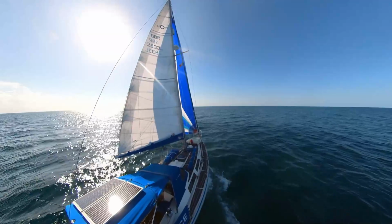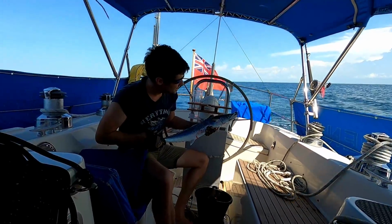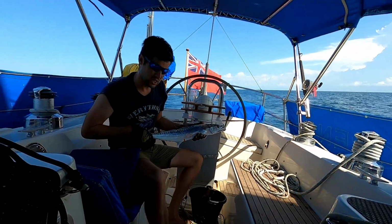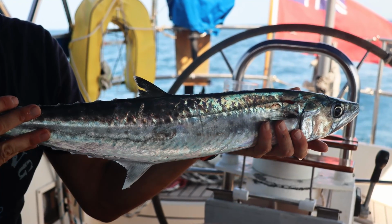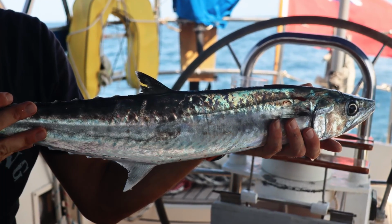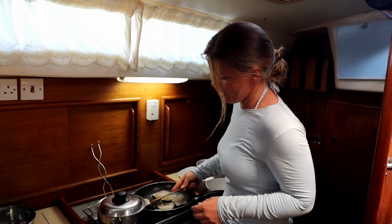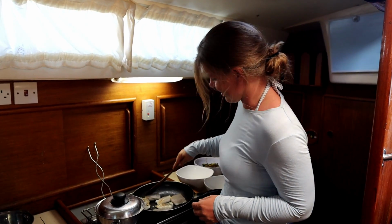Well, it's smaller than the one that got away, but that's certainly a good sized fish for eating. Looks a bit like a barracuda, but without the teeth. I think we'll have to look it up and check what it is, but I think we can probably eat it. Doesn't have the barracuda teeth. No. So we think the fish we caught is a king mackerel. Certainly looks like it's going to taste good.